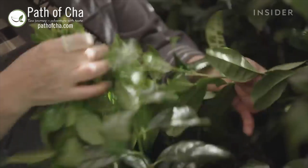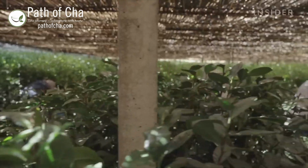In spring, they sprout young, tender leaves, and that's the sign that matcha season has begun.